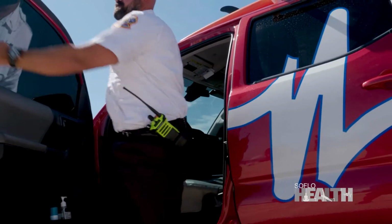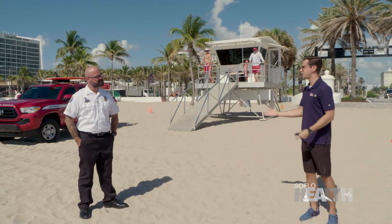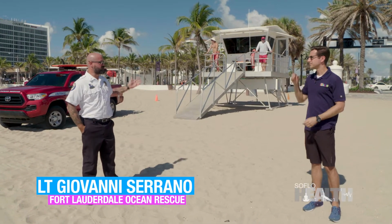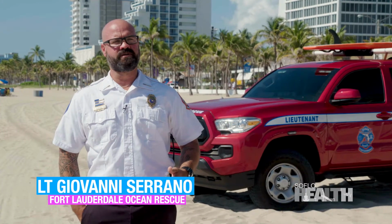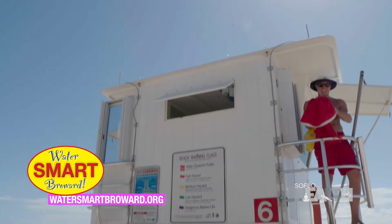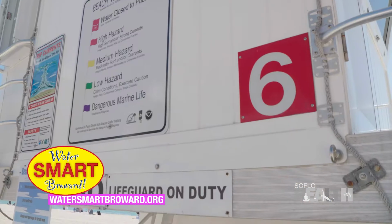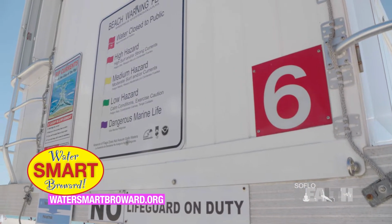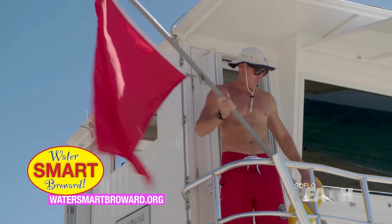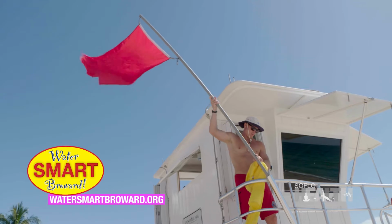Hey there, Lieutenant Serrano. What do we need to know about being safe on the beach? Well, first and foremost, we want everybody to swim near a lifeguard tower. We want everybody to come in and check what flag colors the lifeguards are flying. Every lifeguard tower has a sign behind it that tells you what the flags mean, but we prefer you make contact with the lifeguard, because if there are any issues like rip currents, the lifeguard can tell you where would be a better spot to go if you decide to go in the water, or if there are any restrictions as far as going in the water.